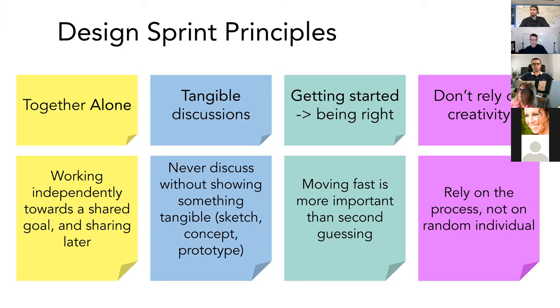We are not aiming at perfection. We are talking about prototyping, which in most cases is actually a fake of a final product. It's not the full product. So we shouldn't invest too much effort and time in trying to make it perfect. That's the essence of this principle.